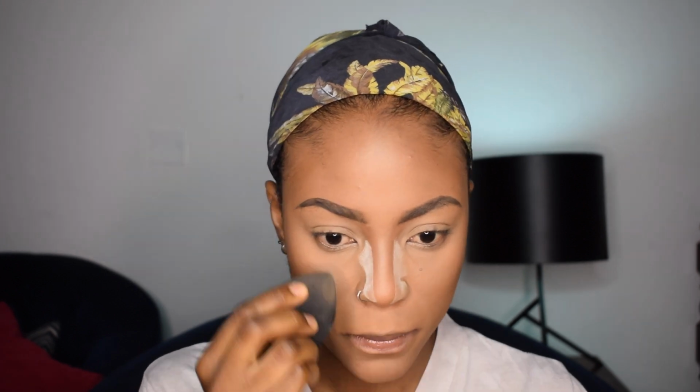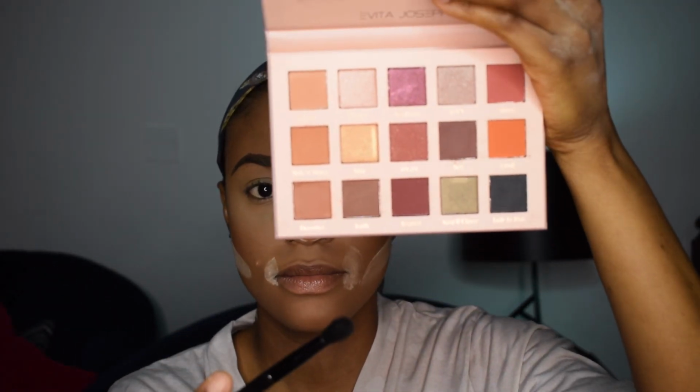So I'm gonna go ahead and bake the sides of my nose as well as my under eyes, because I'm gonna be applying just a little bit of eye makeup. Also, I'm setting my smile lines, and I am cutting my contour just to make me look a little more snatched.